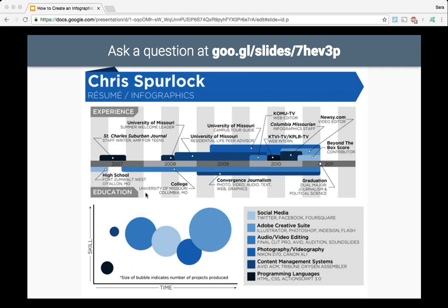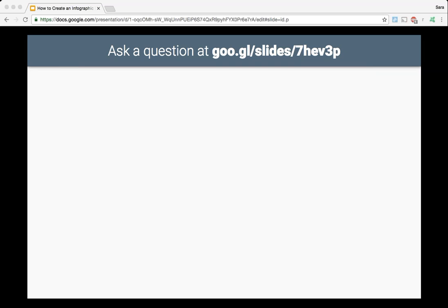So actually back in 2011, Chris Spurlock was a student looking to break into the journalism field, and he created this infographic resume, and it got picked up by the Huffington Post. It went viral, and soon after, the Huffington Post actually offered him a job. And the Huffington Post aren't the only ones who are impressed by infographic resumes. A poll conducted by Beyond.com found that over 57% of HR professionals polled said that an infographic or visual resume would help them evaluate candidates more quickly.